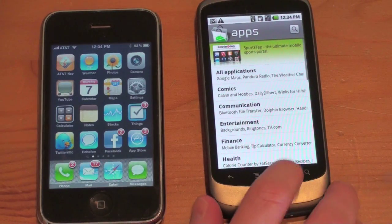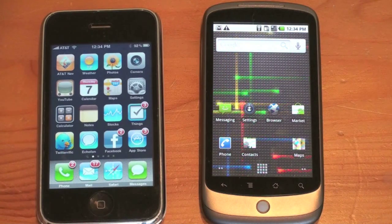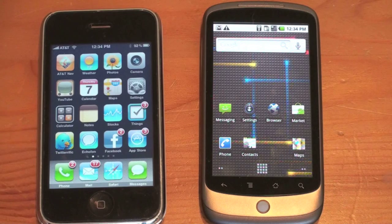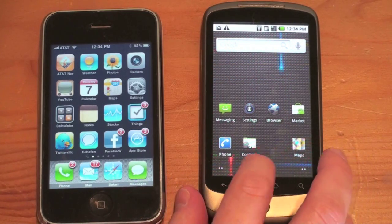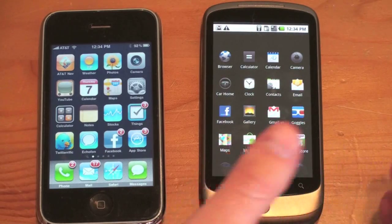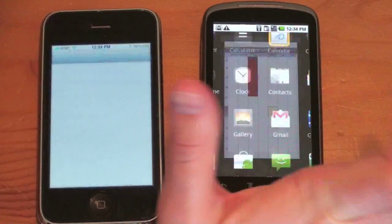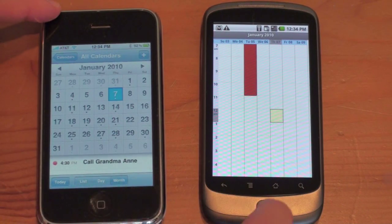Speaking of processor, the iPhone 3GS is certainly no speed slouch. Prior to the Nexus One launching, it was probably one of the quicker phones out there. So let's take a look at how fast standard applications open, things that you might use on a regular basis. Let's take a look at Calendar. Go ahead and open up the calendar functionality on each, and we'll see how quickly they both load. Nexus One loaded a little bit quicker, but not much, and not bad.